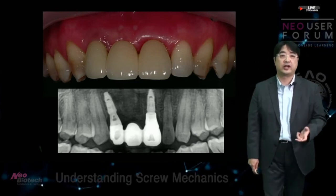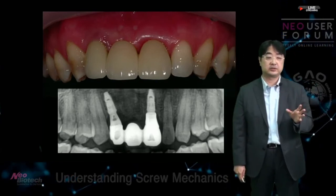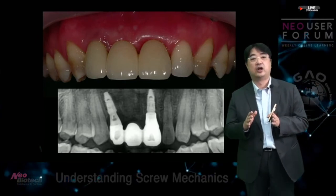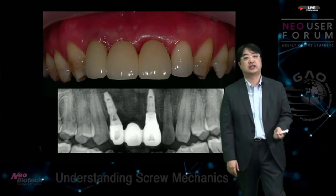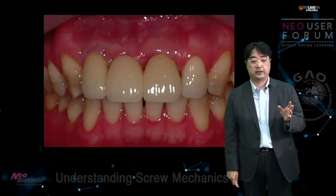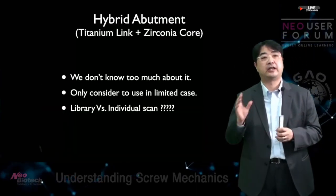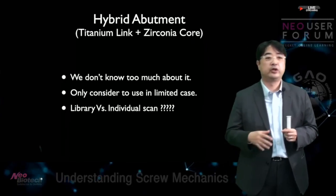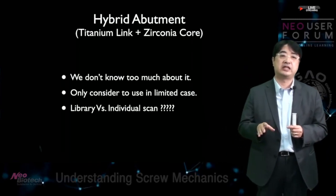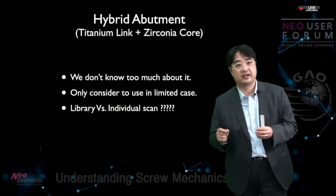So don't try to use a hybrid abutment for every patient. If possible, in case the patient has less than 2 millimeter thickness of soft tissue, then you can use it for the anterior area only. So hybrid abutment, the titanium link and zirconia core, we don't know too much about it so far. So only consider to use it in a limited case, such as an anterior case when the patient does not have thick gingiva.